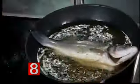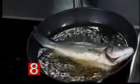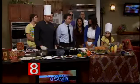Wow. How long does that take to cook? Pretty quick? 3 minutes each side. 3 minutes on each side. Okay. And here's the finished product right here. And, of course, there's the fried liver as well.